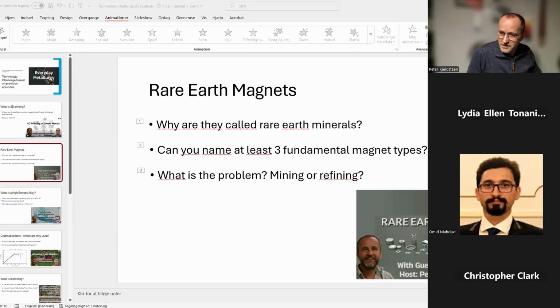The original chemist who found these minerals first, about 200 years back, was a Swedish guy, and when he found them in the ore he was investigating, they behaved very strange. And in Swedish, strange is called the word sällsam. Then when he told other people about it, sällsam was translated to seldom. And seldom is more in the family of rare.